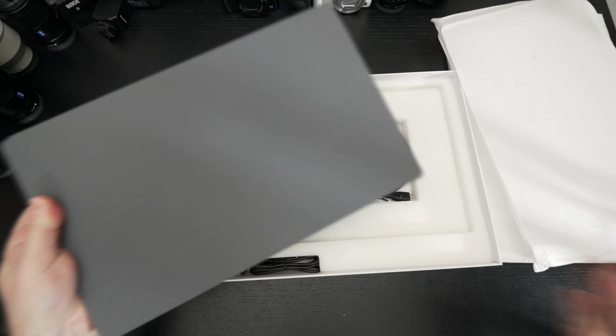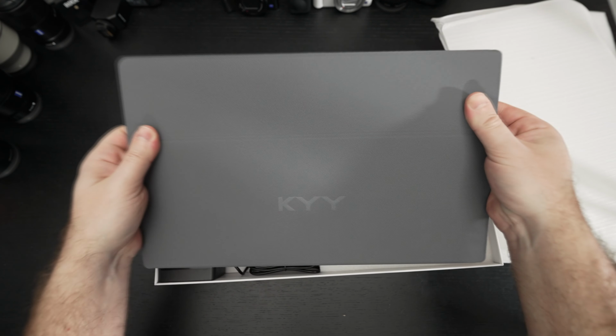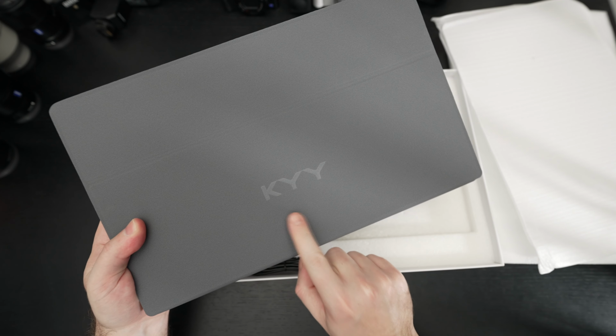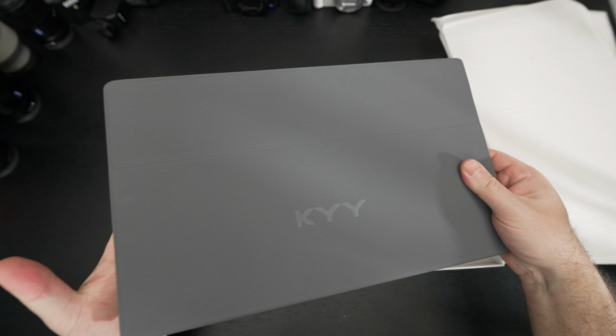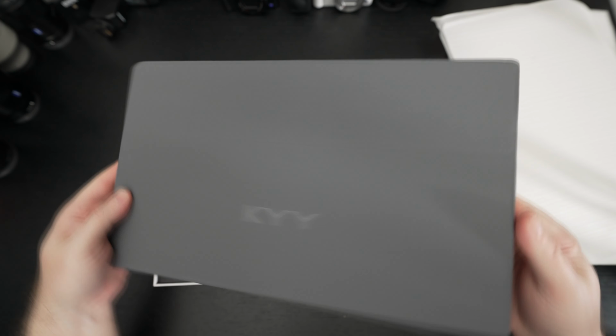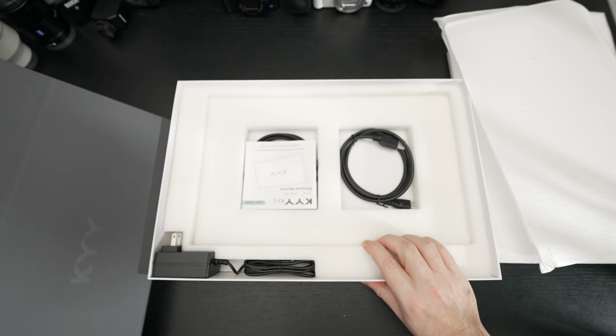So this does come with a case, for those of you that are wondering. It is one of those smart cases, KYY doing some branding, which does set it apart. I like the color, I like the feel. We'll see how it actually handles putting the monitor in a fixed position in a moment. Let's go ahead and just see what else we've got in the box.